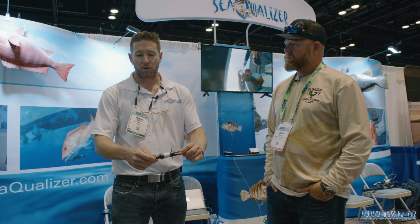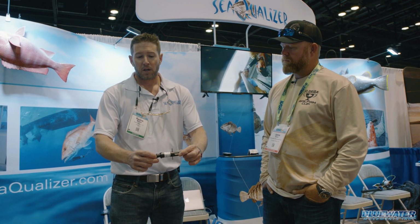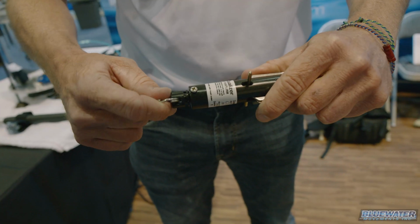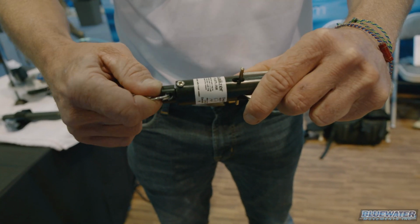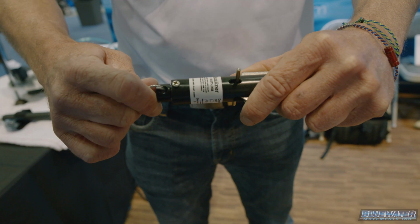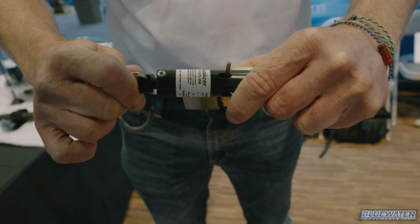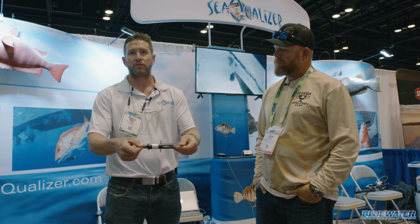Basically what you do is you rotate this knob here in the back, push it in to go deeper. So in the middle would be the middle setting, which is 100, lock it. If you want to go all the way to 150, you would push it all the way in, lock it, 150. And then all the way out is the shallowest setting, which would be 50 feet.